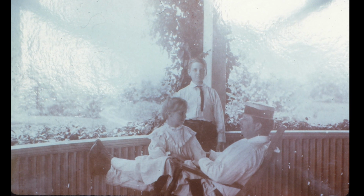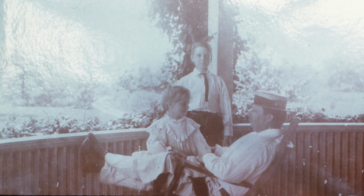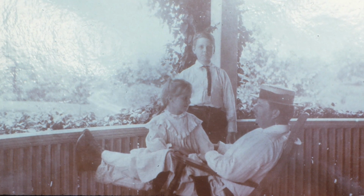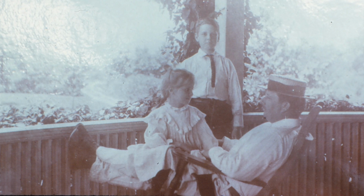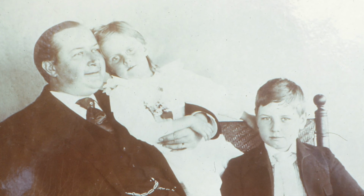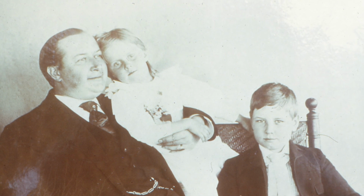On the veranda in the late 1890s, we see Henry Turner and Julia Marion and Edgar Turner. Remember, this is a man who had inherited a life income of $10,000 a year when he turned 21. Here are the three of them again at a different angle on the veranda.